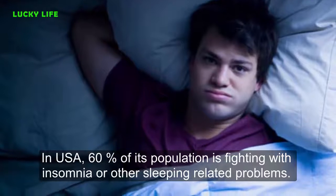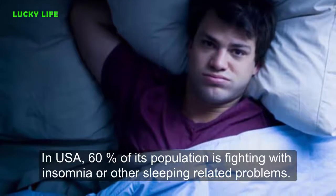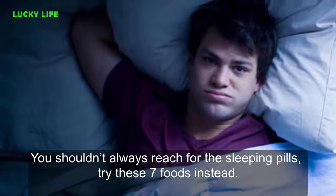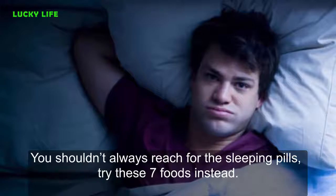Having a good night's sleep has become one of the major problems that people fight with. In the USA, 60% of the population is fighting with insomnia or other sleeping-related problems. Here we will present you some healthy options to help you get a good night's sleep. You shouldn't always reach for the sleeping pills. Try these 7 foods instead.